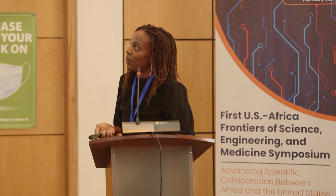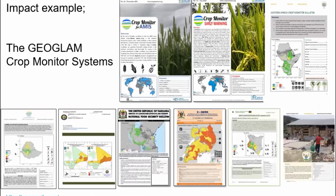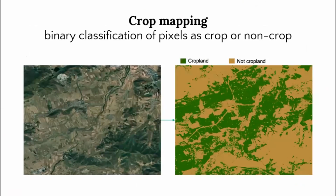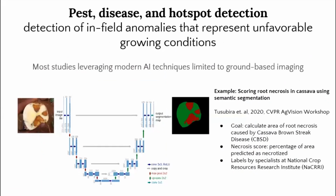And then this is an example of utilizing one of those systems for agriculture monitoring. Work that we have done with multiple countries in Africa utilizing those systems. Another example I wanted to show is how we're utilizing machine learning to fill in those data gaps using cropland mapping, crop type mapping, field boundaries. So we work on many different things. I wanted to showcase this example. Joyce is working on pest detection. She's based at Makerere, and she's one of our partners.